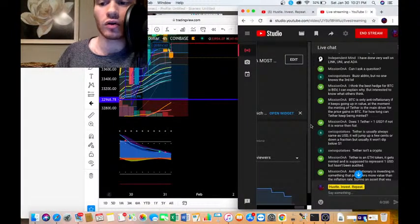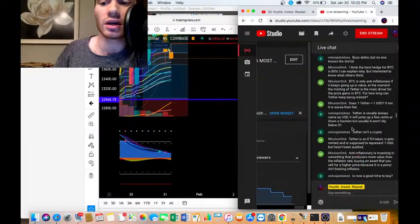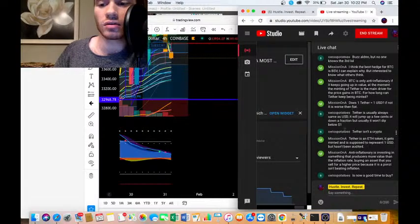Does Tether equal one USD? That's what they try to do, one Tether tries to equal one USD. That's the whole thing. There's a lot of speculation that Tether is printing way too much, and there's a whole thing going on with Tether right now with a lawsuit. A lot of people were saying that Tether was going to drop the price of Bitcoin, which we didn't talk about on this channel, we didn't perpetuate it because it was just FUD. But Tether is in a lawsuit, and they will have to answer and provide documents. Tether isn't a crypto. Tether is an ETH token.